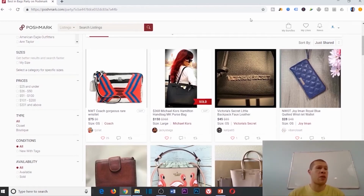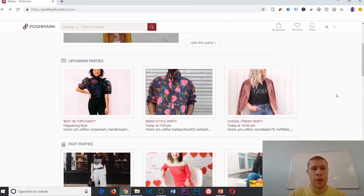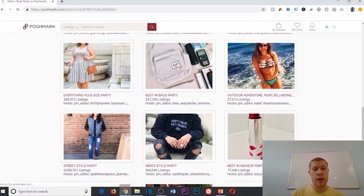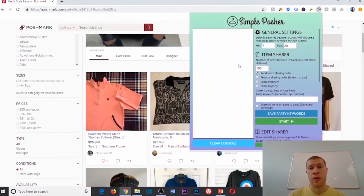So let's go back to a different example. Let's say that you're dropshipping men's clothes specifically, right? So you want to find a men's party, probably the most recent men's party, and what you're going to do is set up your automation to share from the men's party, right?